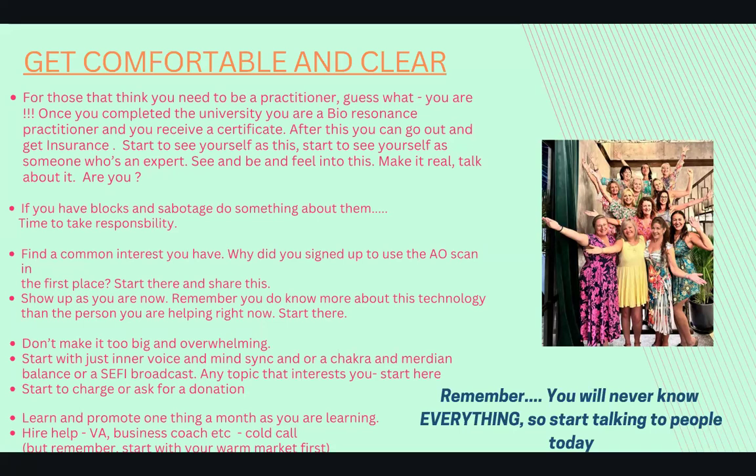And I also use it in my other business. But when I'm using it separately, that's what I've decided. I don't want to make it too big for me either. So, yes, start somewhere and start to charge, even if it's small, or ask for a donation, because it is your time. Family members can take advantage. You're doing all this stuff for them, but maybe get them to cook your meal or take you out, or start with a friend or a friend's friend.